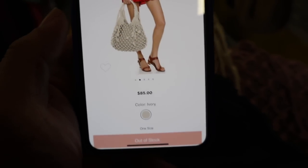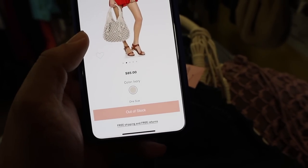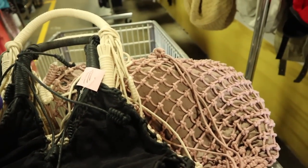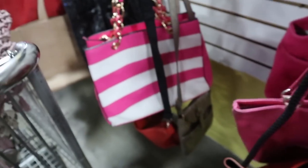Hey guys, I found the bag online. They're $85 each. And these are, I think, $10 each. So, it's a pretty good deal. Just found a fake Tory.